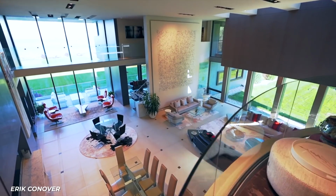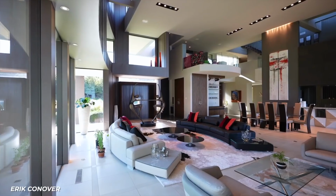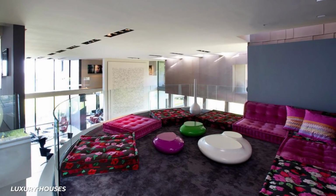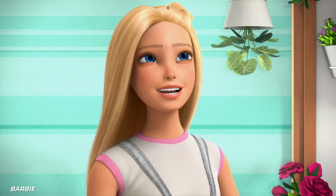I'm not sure about the carpets, unless they're trying to make a statement about the treatment of cows at cattle farms, but this is one cool and expansive area. There's another smaller and very pink chill zone upstairs that would make Barbie blush.